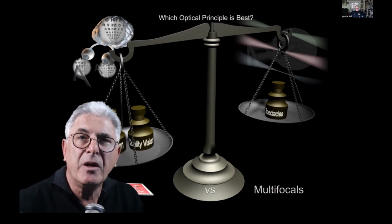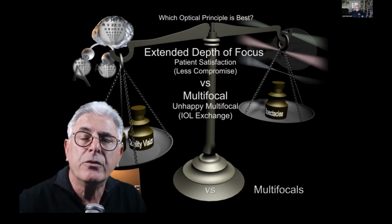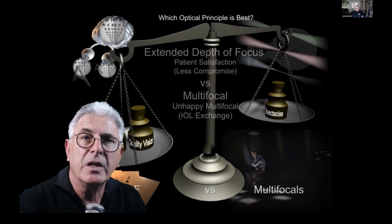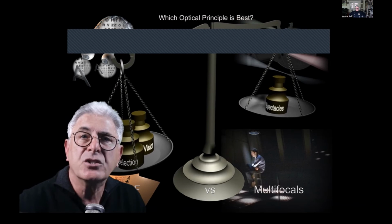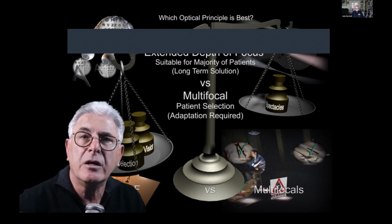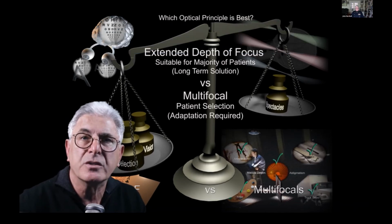An unhappy multifocal patient requiring lens exchange is something you read about, but do not need to experience. Nor do you need to spend significant chair time, as a solution of modest monovision with a positive spherical aberration IOL is suitable for the vast majority of patients.